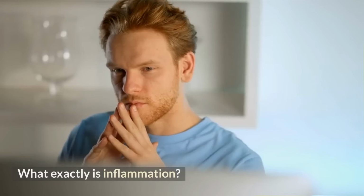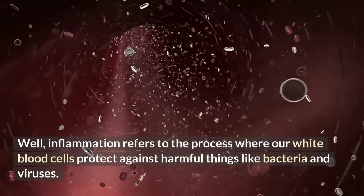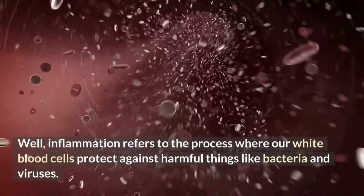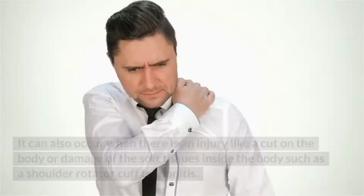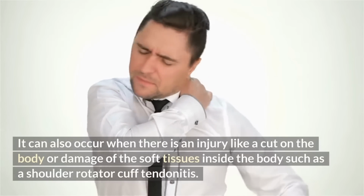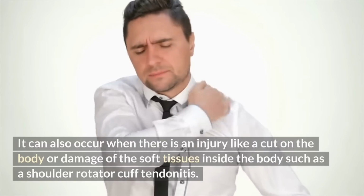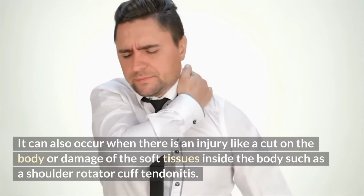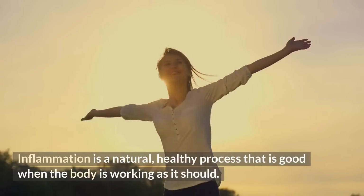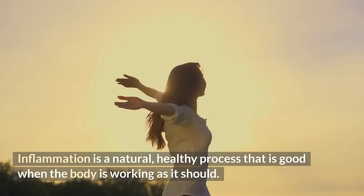What exactly is inflammation? Well, inflammation refers to the process where our white blood cells protect against harmful things like bacteria and viruses. It can also occur when there is an injury like a cut on the body or damage of the soft tissues inside the body such as a shoulder rotator cuff tendonitis. Inflammation is a natural, healthy process that is good when the body is working as it should.